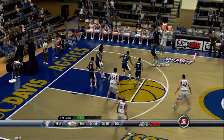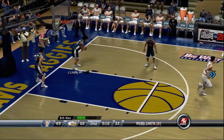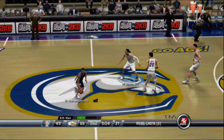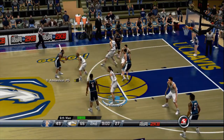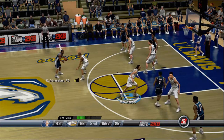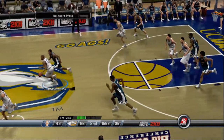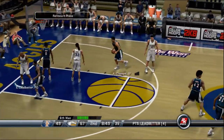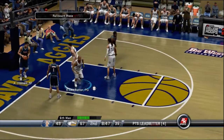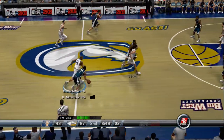Williamson, Webb from deep. Lota yanks it down. He'll make that one most of the time. Well, the D got a break on that one. Deflects the pass, and it's controlled by UC Davis. Boom, breakaway finish by Ledbetter. Go Ledbetter, he's got four. The Titans down big.